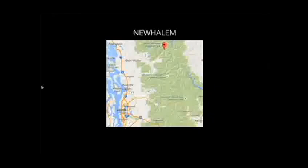So now we've gone a little bit more north, and now we're on Highway 20, going into the North Cascades National Park to climb at Newhalem. And Newhalem is a very unique area, just amazing, very solid rock with very solid climbs and some of the best concentration of harder routes a climber could ask for. And the access, you probably couldn't ask for better.